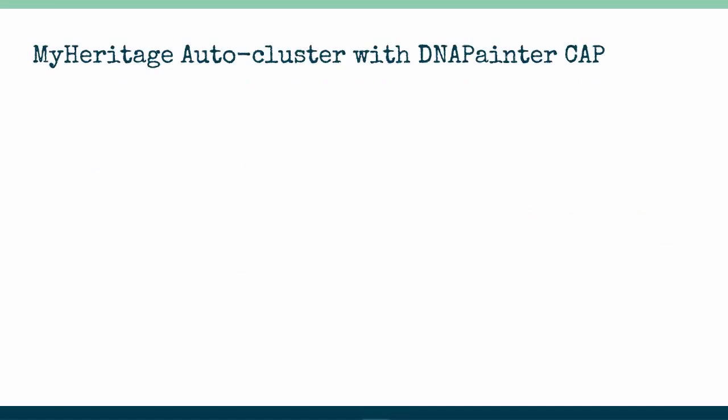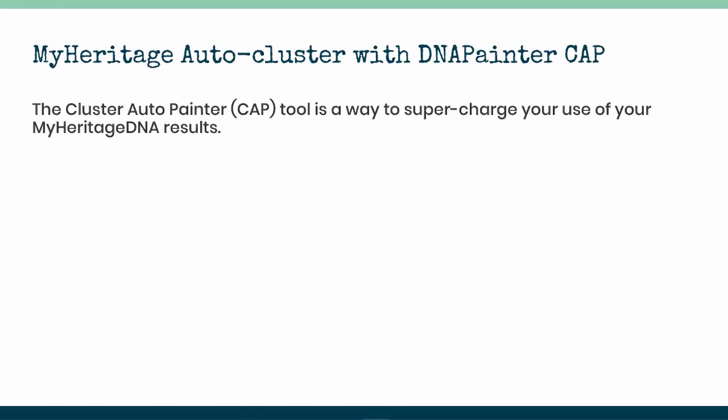So the new tool that DNAPainter has come out with is the Cluster Auto Painter. So you can now combine the MyHeritage Auto-Cluster tool with this new DNAPainter tool, and essentially it puts everything we just talked about together into another way to do all of this a little faster, a little easier. There's still more steps after it, but for this phase of DNA analysis, it really speeds it up.